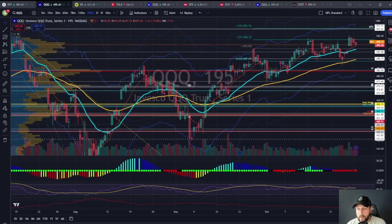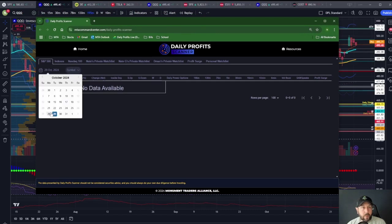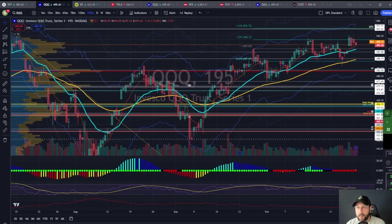As far as a fresh trade setup for today, I want to pull up S.A.M here, which, if you don't know what S.A.M is, is our AI scanner. I'm going to put this back to yesterday so I can see what the data looked like yesterday. We're going to look at the S&P 500, and I'm just going to filter this by S up, which is basically saying, all right, let's see what on the S&P 500 has the most A-plus squeezes. And the first one here, DE. Let's take a look at that.